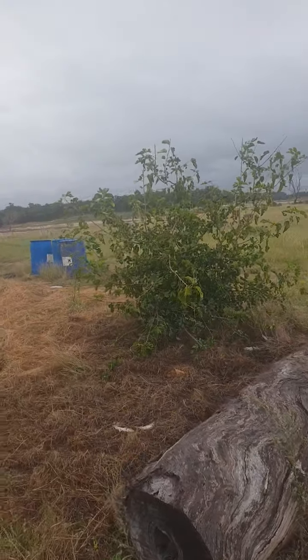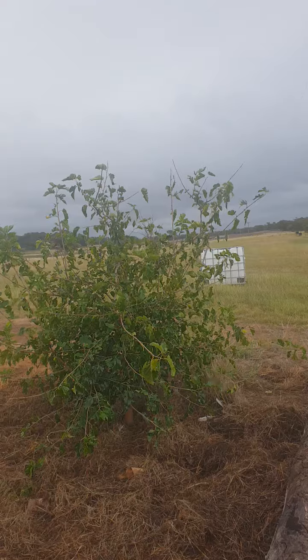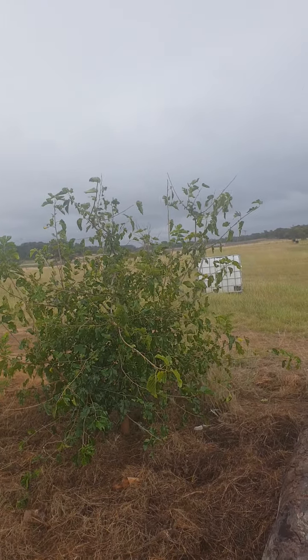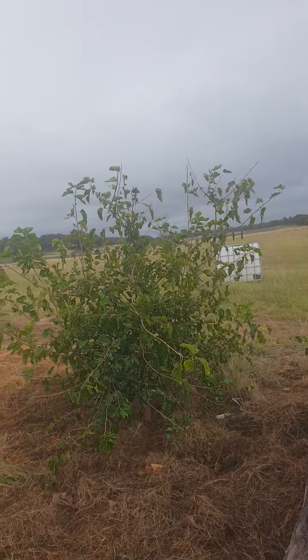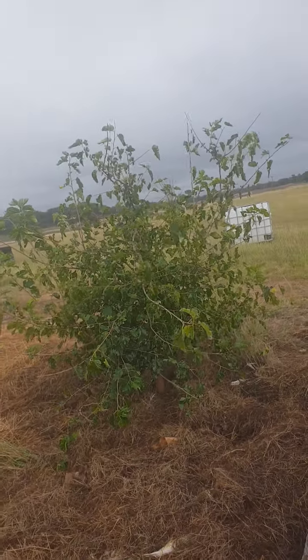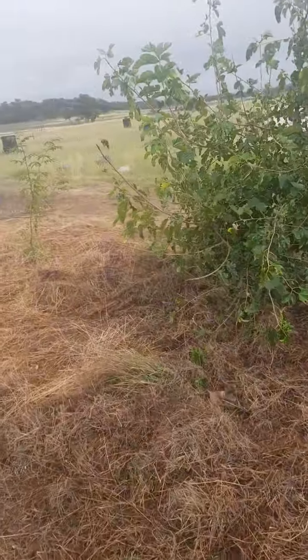This is our mulberry tree. It's 3 years old, this tree, and we had fruit on it last year. It was starting to fruit this year, and then in October we had a really bad cold snap and we lost all the fruit and it burned off, but it's bounced back all right. And you can see the mulch and the compost that we got around here.